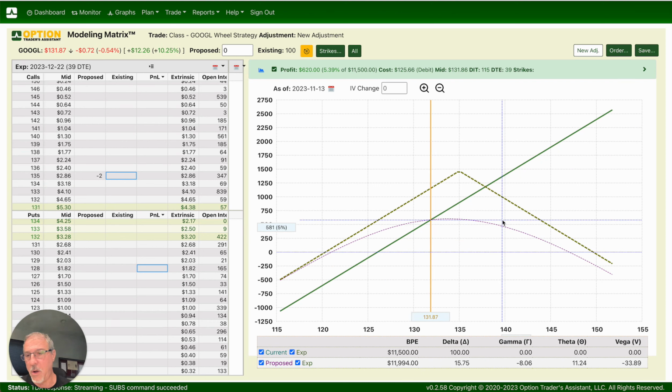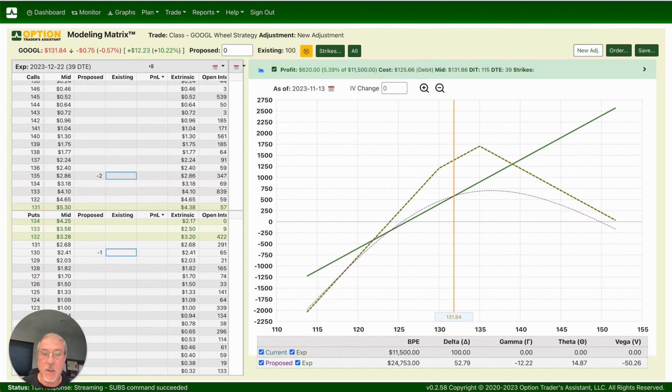Another variation on this that I call a dually wheel, like the big double wheels on the back of some trucks, is selling 2 calls, but also selling 1 more put, doing something like this. Here, of course, I'm kind of tripling up on the juice that I'm bringing in, to where if Google expires between 130 and 135, 39 days from now, I've picked up almost $600, about $800 in premium, lowering my cost basis in Google another $8 a share. Again, I have to be okay accepting a second 100 shares of Google if Google were to tank and I were to get assigned. And of course, I picked up a little more upside risk in this process.